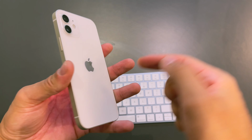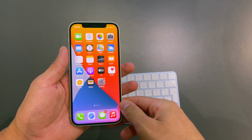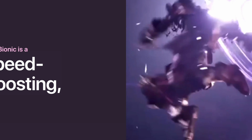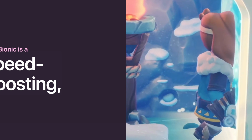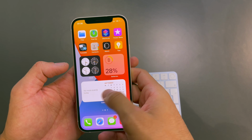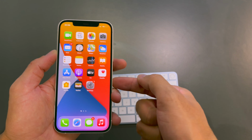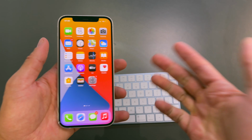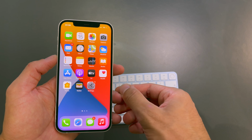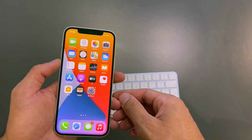What's more interesting is what's inside the new iPhone 13, which is the A15 Bionic chip that comes with a 6-core CPU, 4-core GPU, and 16-core neural engine, and that allows you to have an even faster iPhone. This iPhone was very fast. I could do anything with it, but with the new iPhone and the new A15 Bionic chip, I believe that iPhone will be blazingly fast.